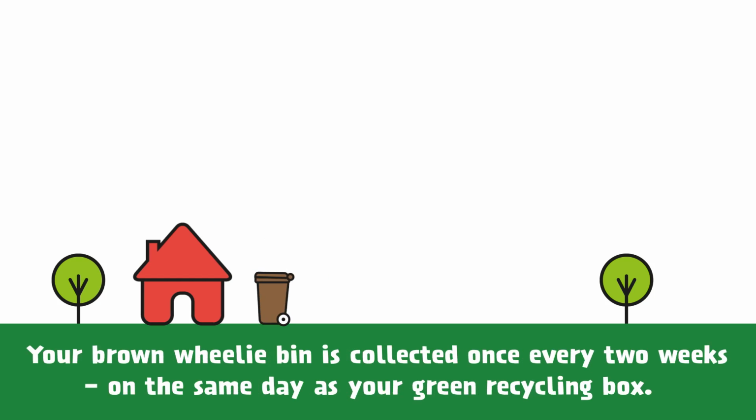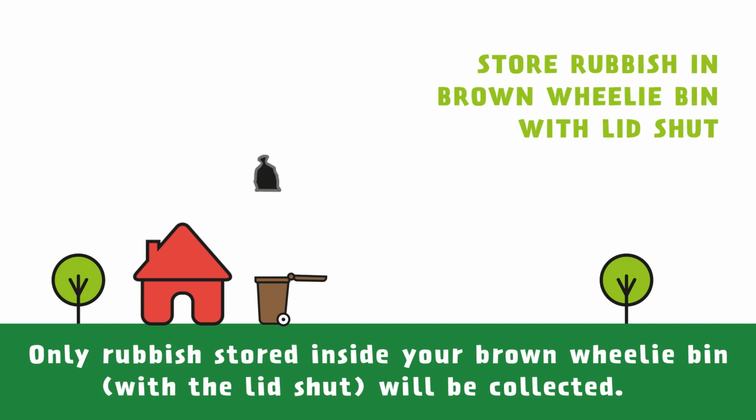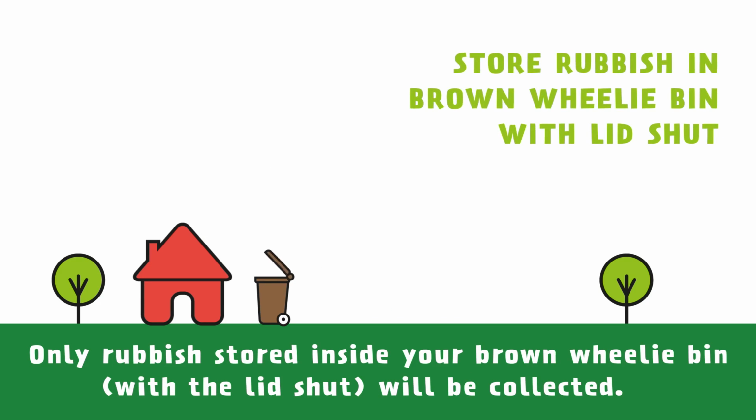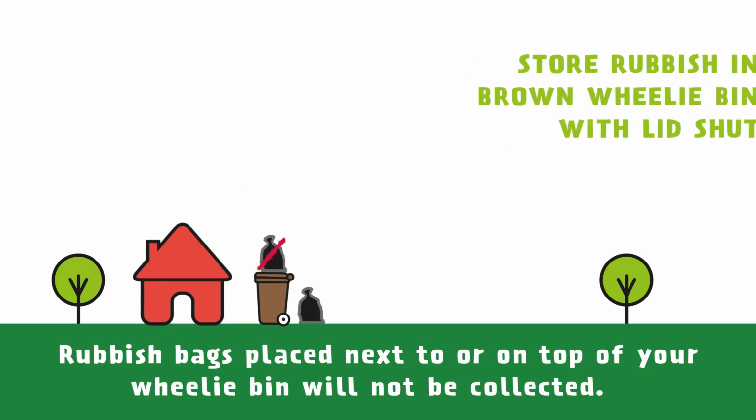Your brown wheelie bin is collected once every 2 weeks, on the same day as your green recycling box. None of the rubbish you put in your brown wheelie bin is recycled, so the less that goes in here the better. Only rubbish stored inside your brown wheelie bin, with the lid shut, will be collected. Rubbish bags placed next to or on top of your wheelie bin will not be collected.